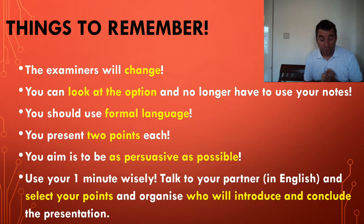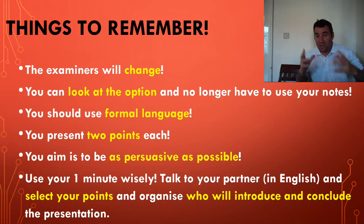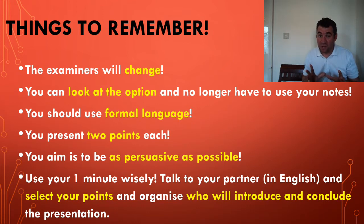When you have your 1 minute, use it wisely, okay? Talk to your partner in English, okay? So if you're both Spanish, make sure you're not speaking in Spanish, because the examiners, they're not marking you during this 1 minute, but they are listening, okay? Select your points and organize who's going to introduce and who's going to conclude as well. So use it wisely.